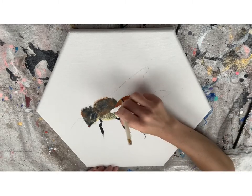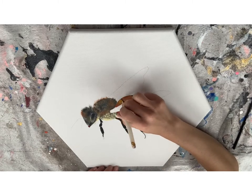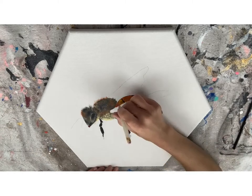I switch brushes again to my small comb brush, starting with quinacridone nickel towards the base, followed by cadmium yellow deep hue and a little bit of custard cream, just alternating colors, doing quick back and forth brush strokes, but keep the rear end more yellow.